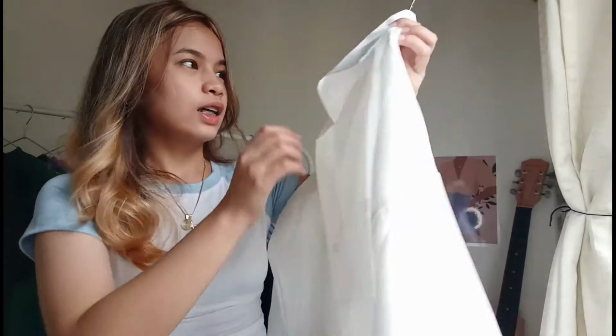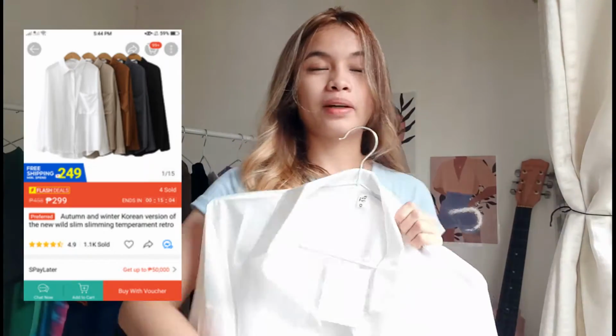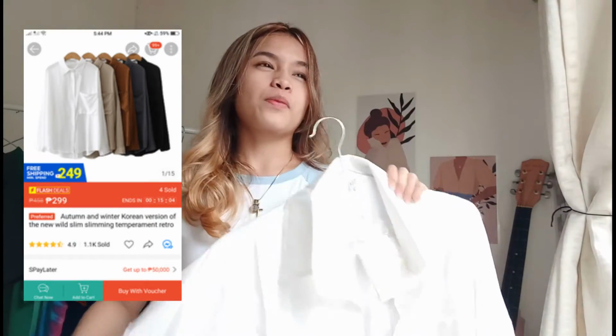And for the last is this one. Oh my God. Ito yung pinakagusto ko rin sa purchase ko kasi pwede itong maging cover up mo lang kapag naka-bikini or something na di mo gusto makita yung braso mo kapag aalis ka. So, ito yung pinaka maganda. Ito yung bet ko na 200 pesos, di ko alam.